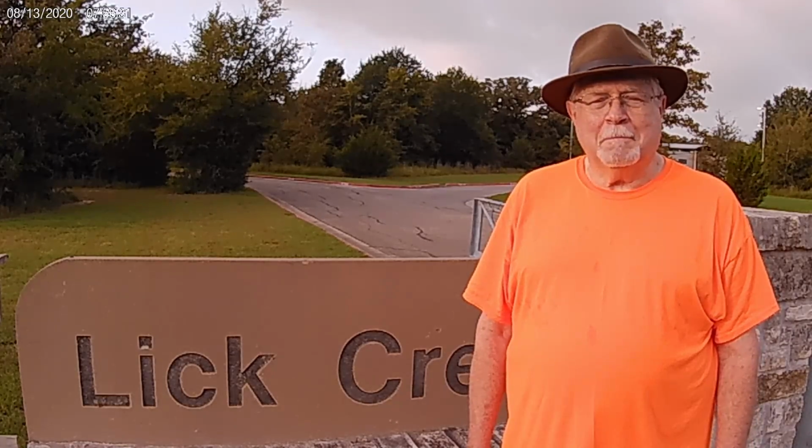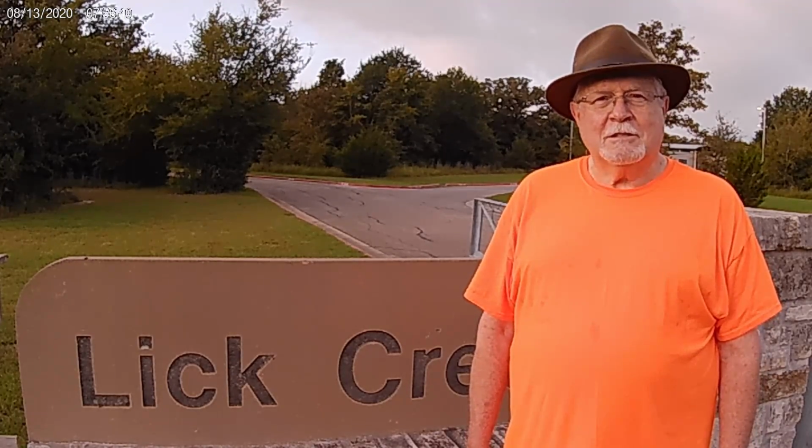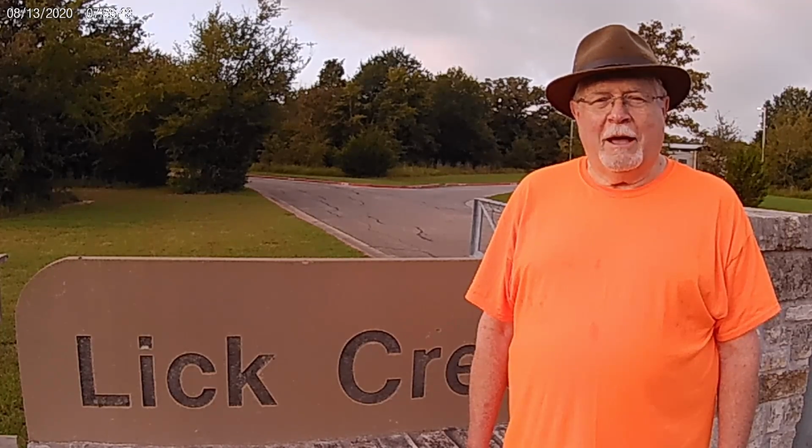Hi everyone, this is Bill, and today I'm at Lick Creek Park, just outside of College Station, Texas. Lick Creek Park is a small park. It's got a nature center and about 6.5 miles of trails, but the best thing is it's located only 8 miles from my house.